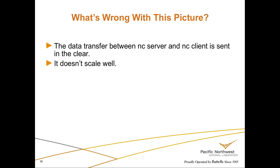Now, what's wrong with this picture? I'm using Netcat to send the interesting data I'm interested in collecting across the network. What's Netcat going to do? It's going to send it in the clear, right? There's no encryption there. What if my bad actor is sniffing the network and he sees all of this forensic data going across? Is he going to be happy? Probably not. What could you do to do something about this?